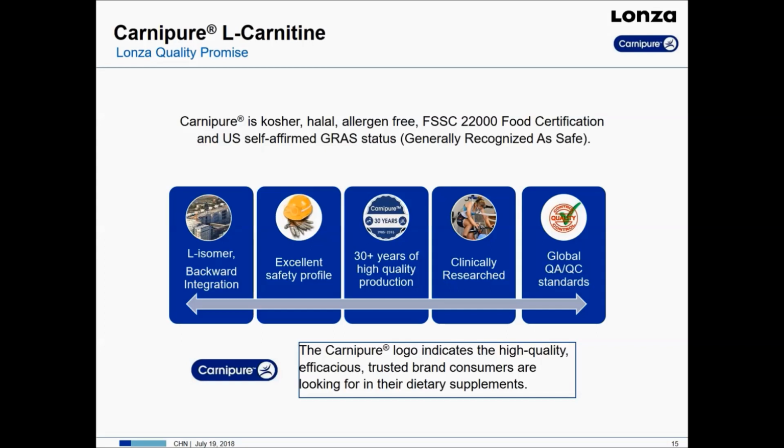Also, our first kilogram of Carnipure was sold some 33 years ago to infant nutrition. That again testifies to its high safety and quality. Lonza has been producing Carnipure for the last 33 years. In 2015, we celebrated the 30th anniversary of Carnipure, and it has a wealth of science and clinical trials proving its benefit and supporting the claims, especially when it comes to recovery after exercise. There are more than 45 clinical studies published on the Carnipure brand, and more on L-Carnitine in general.